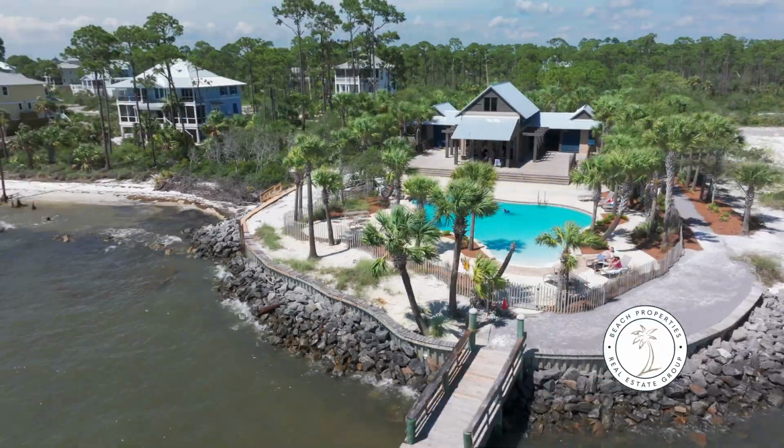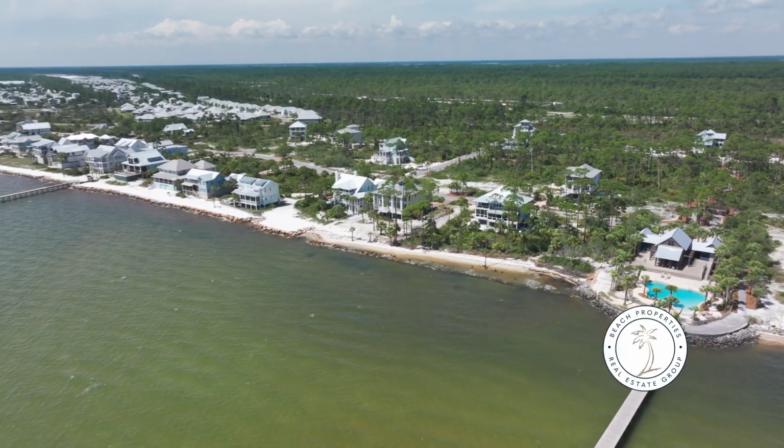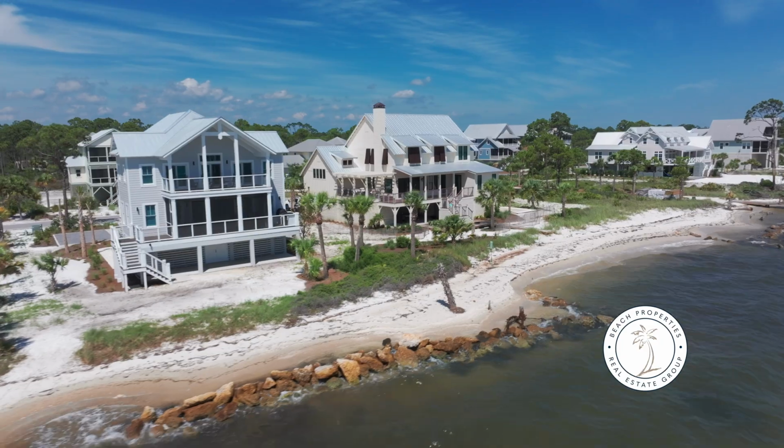It's gated. It has a gorgeous bayfront pool. It has docks, so you can come, go to the marina, pick the family up in their boat. You can fish off the end of it, crab off the end of it, and it's for all the folks that live in Windmark Beach Phase 1.